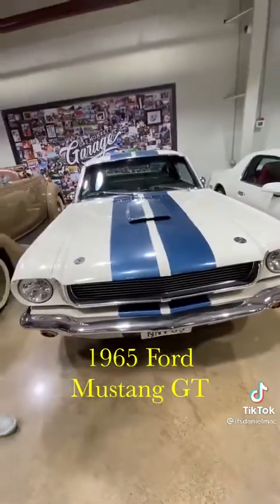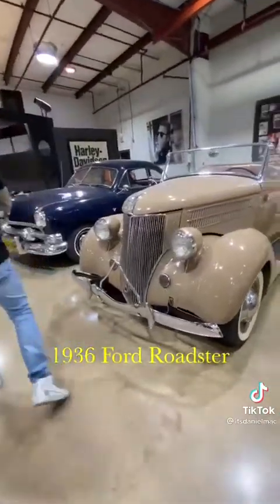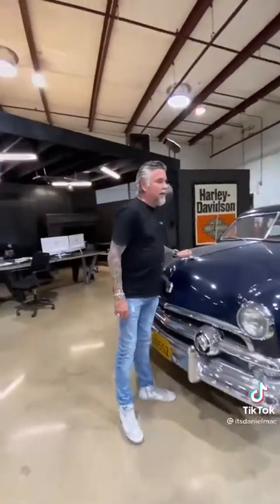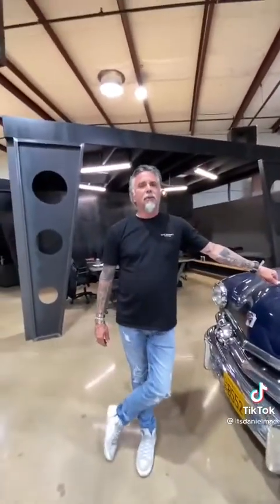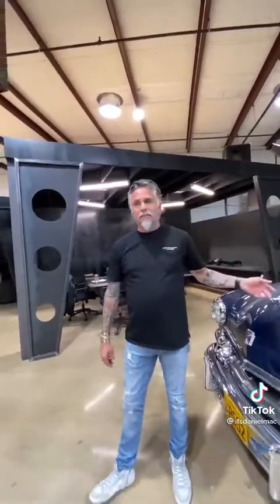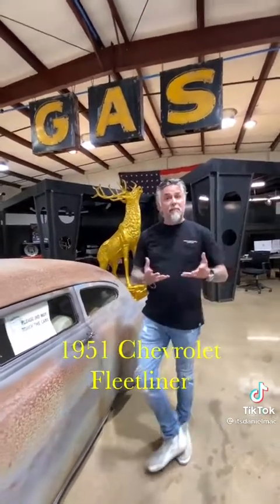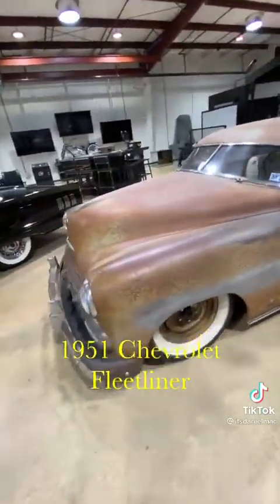This was actually my dad's car. A 36 Ford Roadster and a 1951 Ford Olac. This would have been called a Ford-O-Lac because it's got a Cadillac motor in it from the 1950s. This was actually the first car that Gas Monkey Garage made as a business. This was our first car. This is the first car we made.